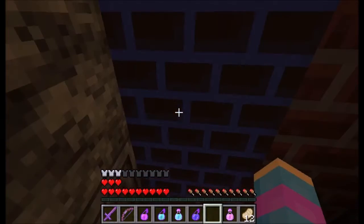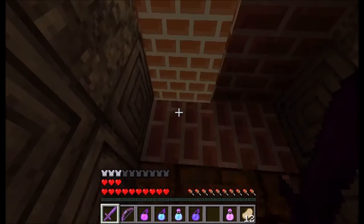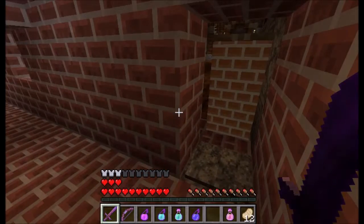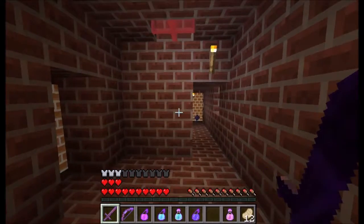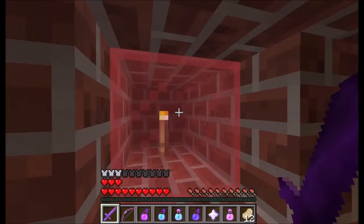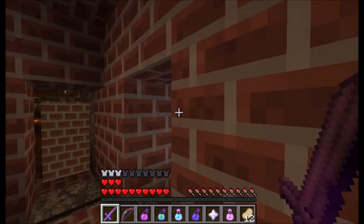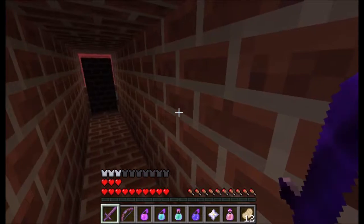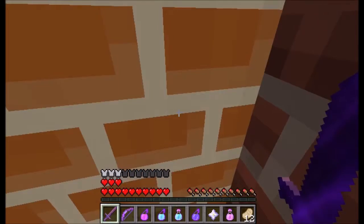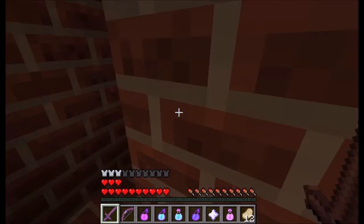I should have taken a screenshot. What? Move out of my way! What? What? Ooh! Oh no, please don't tell me this is what I think it is. Oh no! It's a maze. Okay, that's a no. It's a maze. Why, hello.